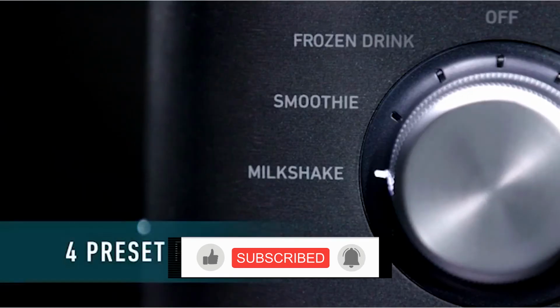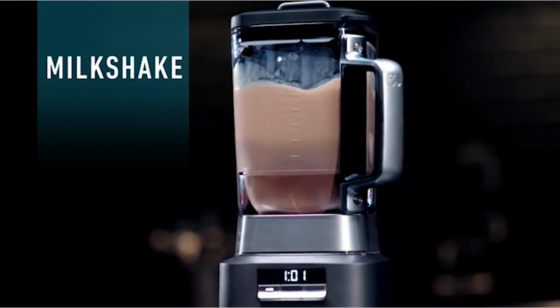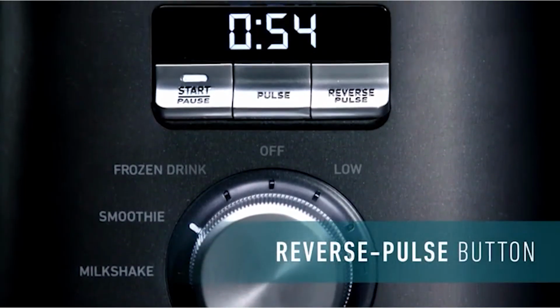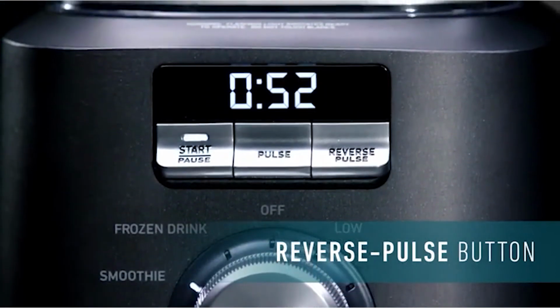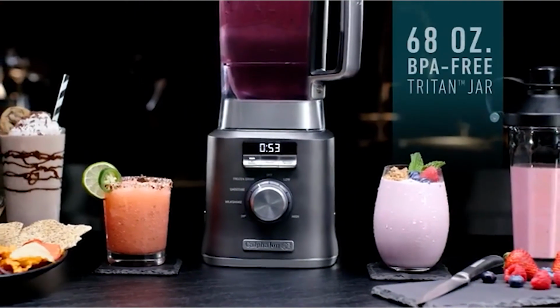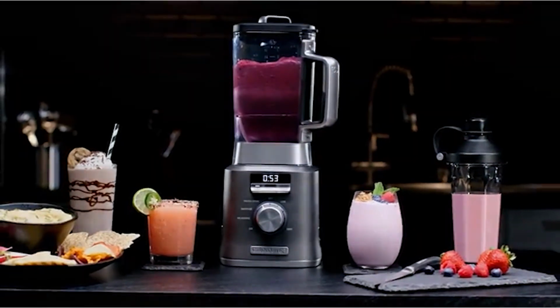There are 4 convenient presets: smoothie, dip, milkshake, or frozen drink. Reverse and standard pulse give ultimate anti-jam control. Powerful motor, durable all-metal drive, and specially engineered jar deliver precise results.